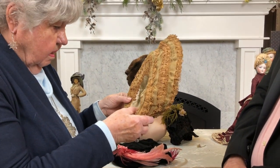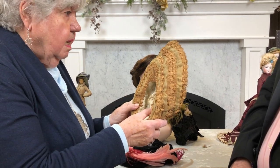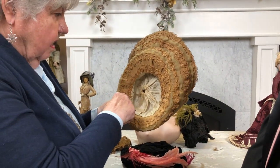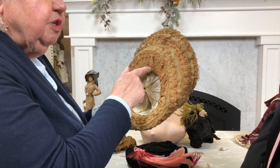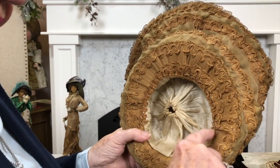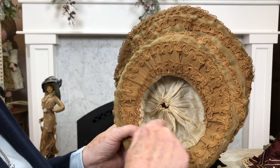And do you think that this one's worth giving some restoration? I do. And oftentimes you can tell the direction of the hat because it will have the center front marked, usually with a cross. It'll also give you the direction of the hat, where it should go, where the decoration ends.